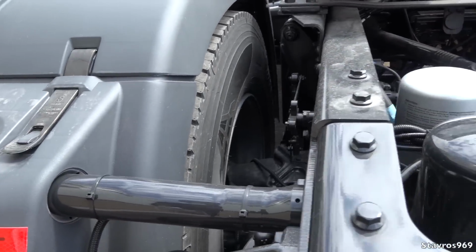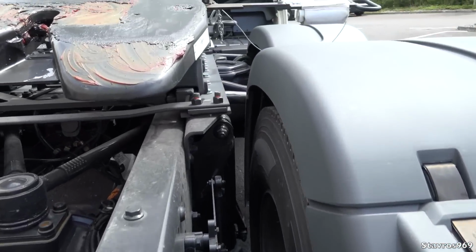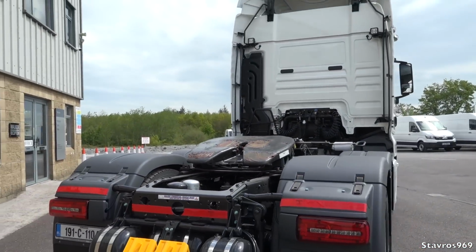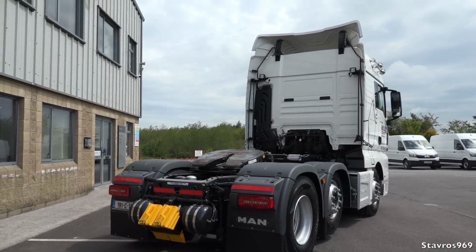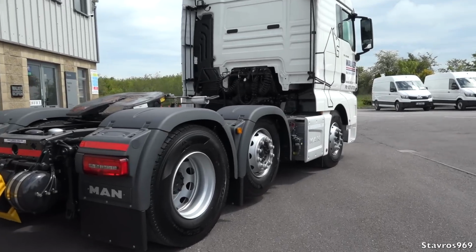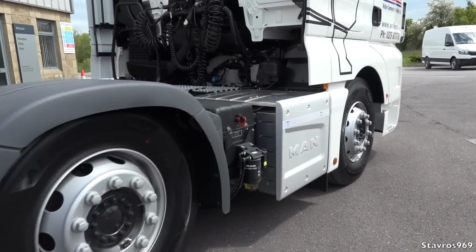We have 4 airbags on the back axle, and we also have 2 airbags on the pusher axle. So it should be very comfortable on the road. We'll see how that is when we hook underneath our trailer. So let's just move over here.